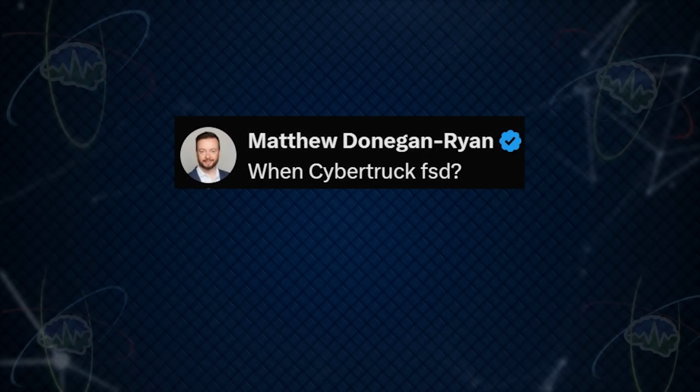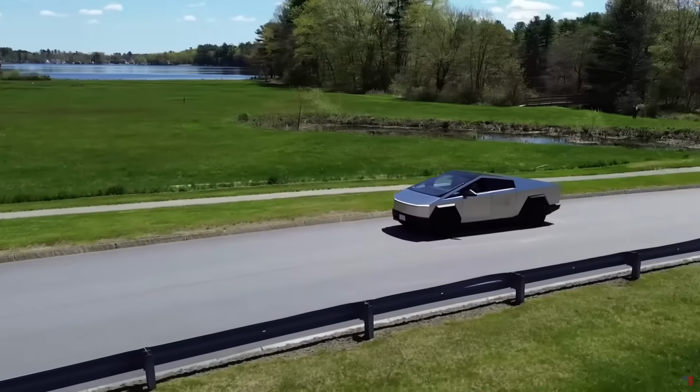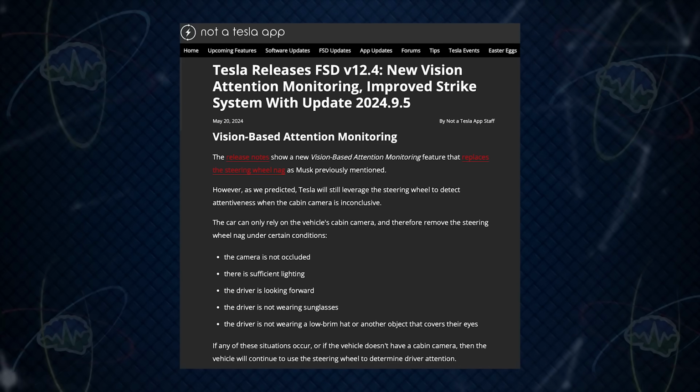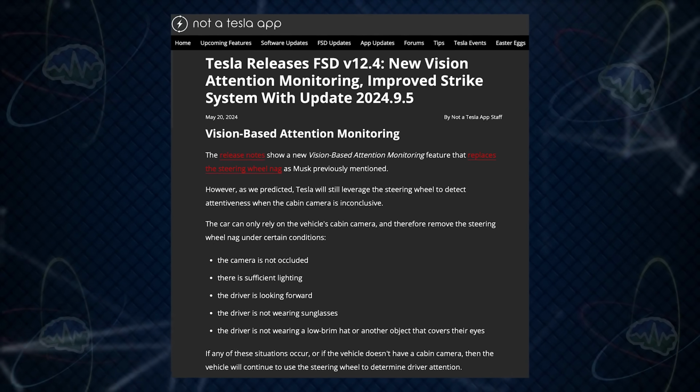Gotcha. And then Matthew asked when Cybertruck is going to get FSD. And Elon said with 12.5. Okay, so this is good to know. We should be getting full self-driving in Cybertrucks in late June. And of course, as we reported last week, hopefully the nags, where you have to hold the steering wheel, will go away in 12.4, which we should all be getting in the next 2 to 3 weeks.